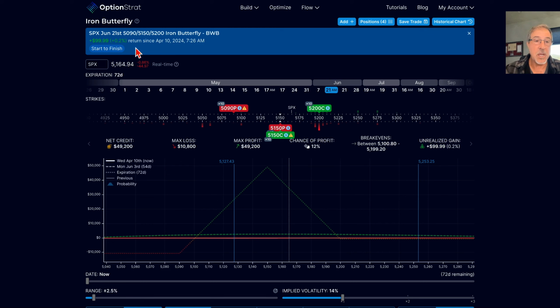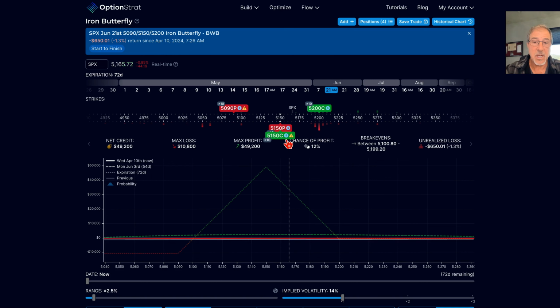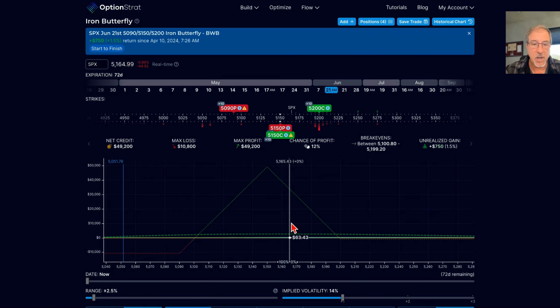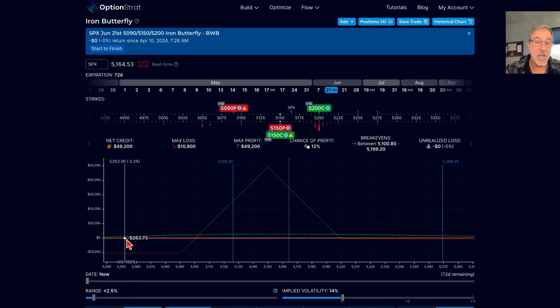So I have just entered this broken wing butterfly. The configuration here is I'm selling a put and a call, both at 51.50. Now, I've chosen not to center this, and a case can be made for centering it, but by not centering it, I've given myself a little more downside run. You can see I said we might go down to 50.50.